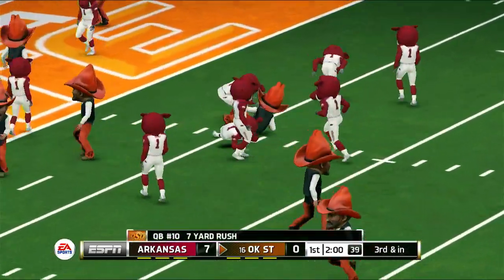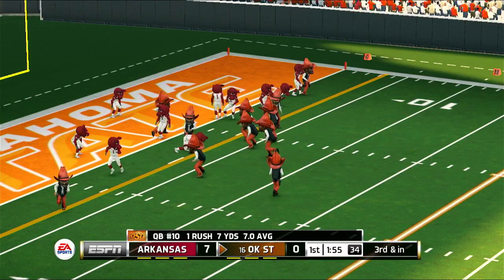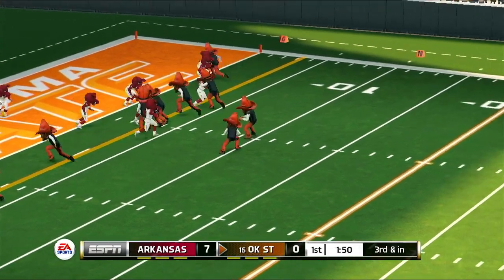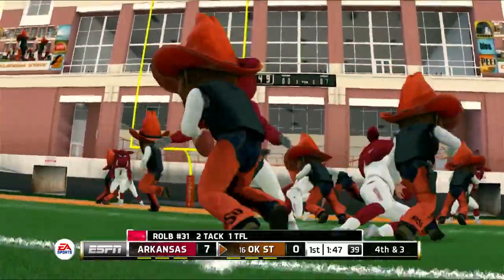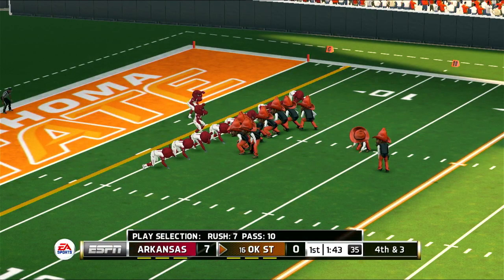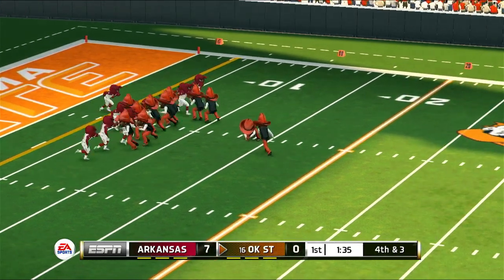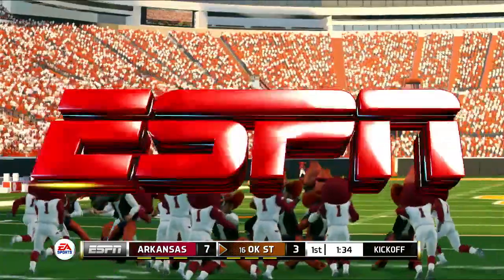Up the middle for a nice gain. They'll bring him down for a loss on the play. You know, a lot of times coaches look to linebackers for leadership on defense. And on that tackle, he showed you why that's the case. This one should be makeable. Kicks away, and they tack on 3 points.